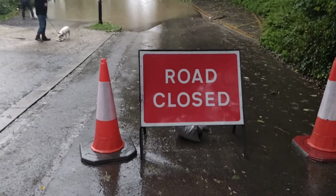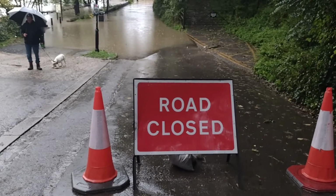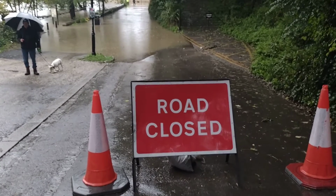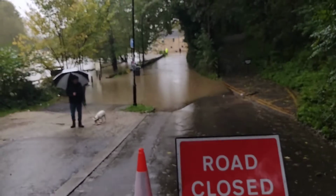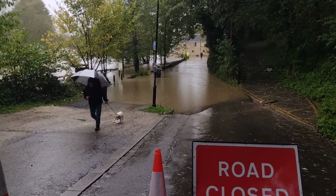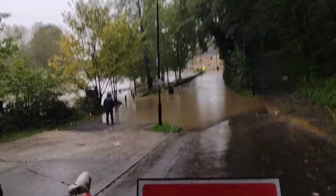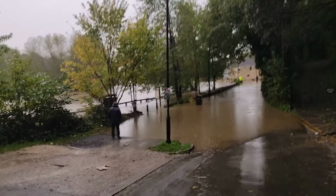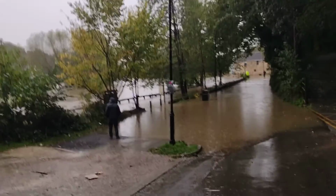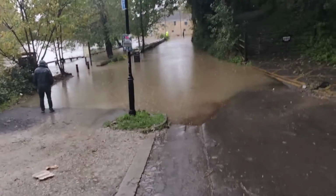Here we are in Lower Sprotbrough on Saturday morning, the 21st of October, and the rain is still tipping down here. We look towards the Boat Inn and we can see the floods that have occurred from the River Don.